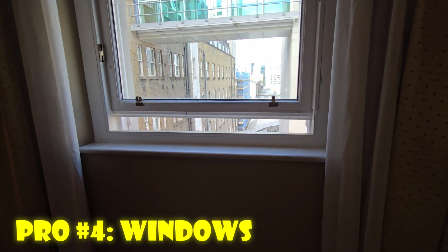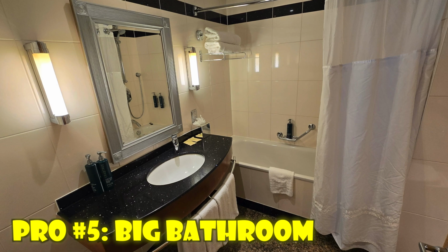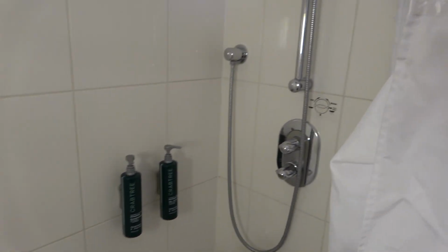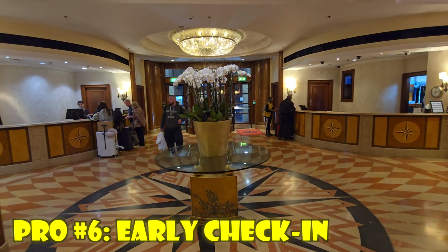I also appreciate that the windows can open, so if you want to get some fresh air in the room, no problem, just go ahead and open the window. I also enjoyed the size of the room and the size of the bathroom. The bathroom was really big, and the curious princess enjoyed taking a bath in that big soaking tub the 2 nights we were here. And I should also give a pro to the Hilton staff for giving us early check-in at 2 o'clock, even though that's before 4. It was nice to check into a room early and not be told we needed to pay something like £50 to get into it early, which many London hotels will do.